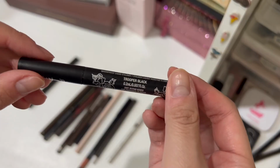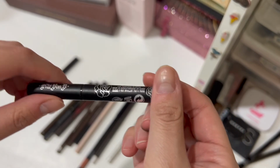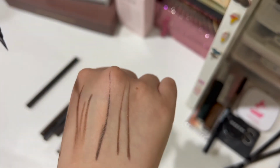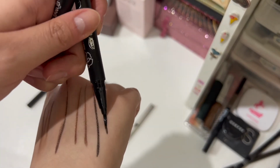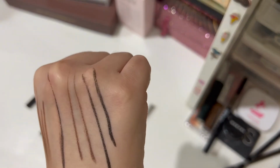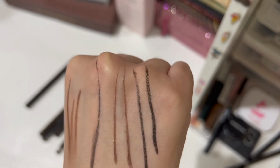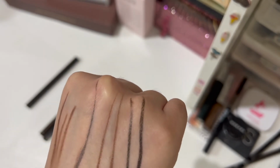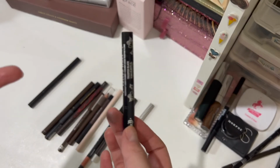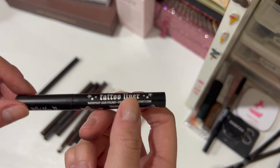This is from KVD Beauty, and this is a tattoo liner sample which I won from a giveaway. I've been using this for the last few days and just testing it out, and I think this is a really solid eyeliner. It is really pigmented, it's easy to glide on, and it wears pretty long as well. I do want to test it a little bit more though, because these days it's been raining, so I can't tell if it's heat proof or sweat proof, but so far I'm quite enjoying it.